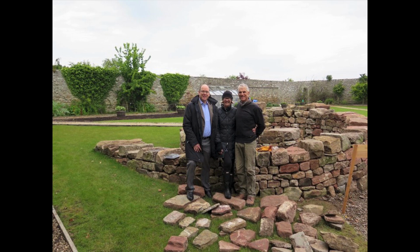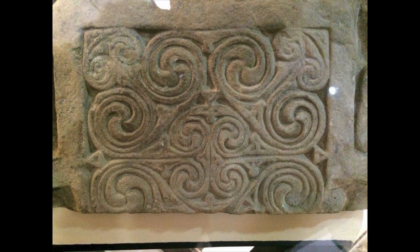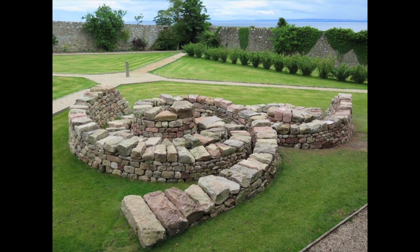You can see by the work that there are a number of layers to it. They came from the design on what's known as the Cadboll stone, a Pictish stone from 1,500 years ago. Taking a small portion of that carved stone, using it as the basis of my design, and exploding it 3-dimensionally into something that could become a piece of permanent land art.